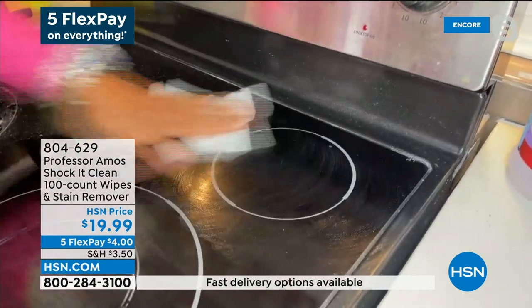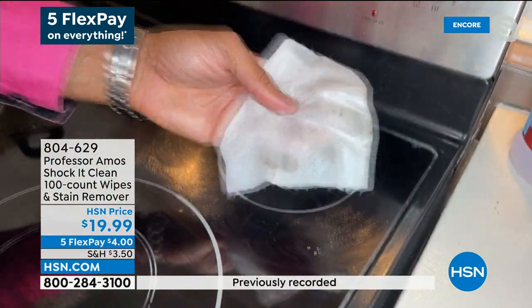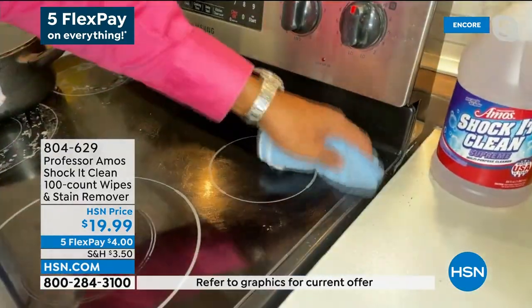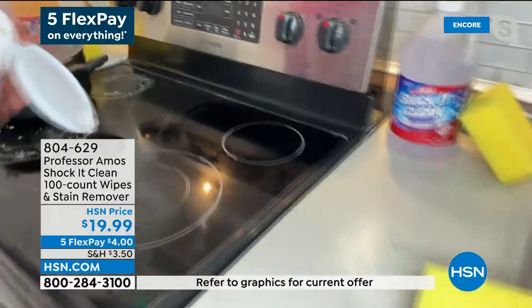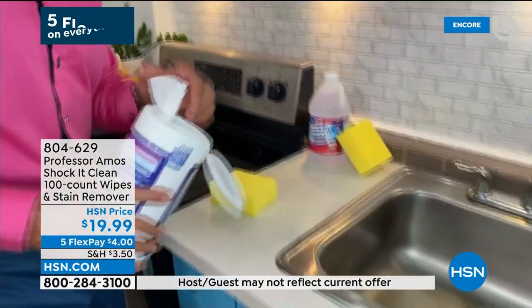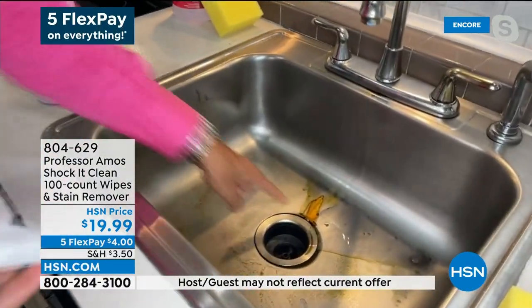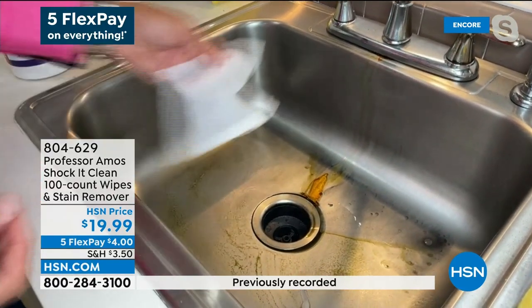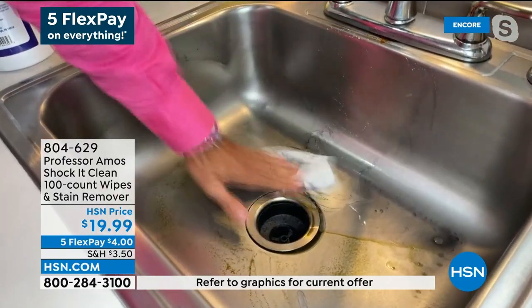You don't have to rub, scrub, and push and shove. I'm just going over that with the weight of my hand. It picks up all that buildup on that glass top. Now, you can let that dry and leave it as is, or you can take a towel and wipe away any excess left behind. One thing I love about it: stainless steel, aluminum, if you have any of that at home, the wipes work great on stainless steel, but they're strong enough to even break down rust deposits or hard water stains on the stainless steel or the aluminum.